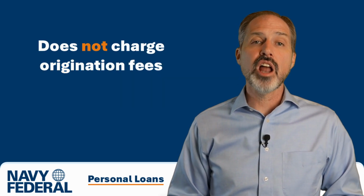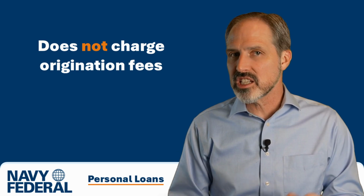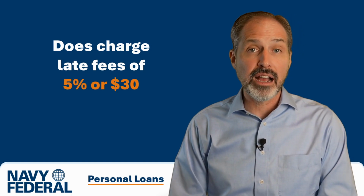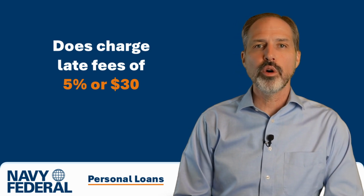Navy Federal does not charge origination fees on their loans, so the full cost of borrowing is wrapped up in that interest rate. If you are late on one of your payments, they will charge you a late fee of either 5% of the late amount or $30. That is a fairly hefty late fee, so you will want to do what you can to avoid them.